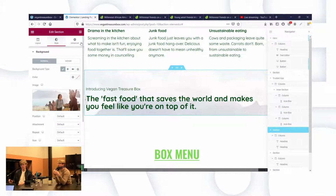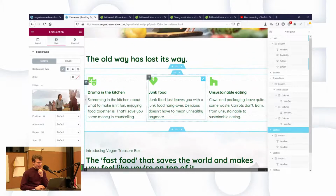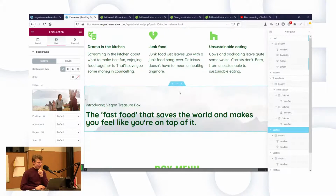Okay, you know what we're going to do? We're going to get a call to action on here as well. Maybe just a sign up now kind of thing again. Yeah. And then also introducing vegan treasure box.